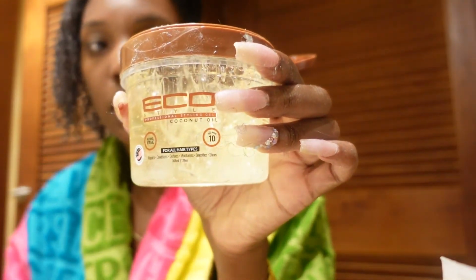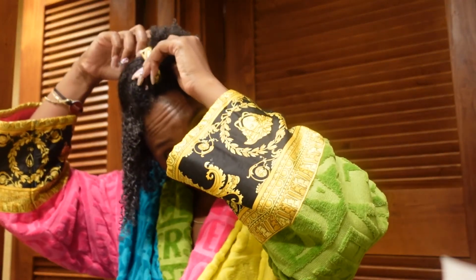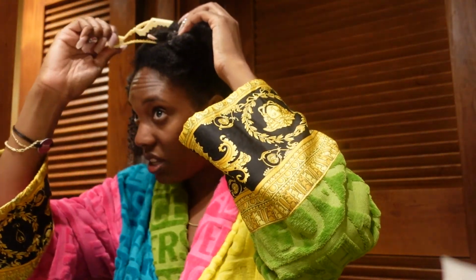I'm using Shea Moisture Curl Enhancing Smoothie and Eco Styler Gel. It's the coconut jar, but I have the argan oil. It's some coconut left over, and I just put some argan oil in there so I wouldn't have to take the argan oil gel, so I wouldn't have to take the whole thing.